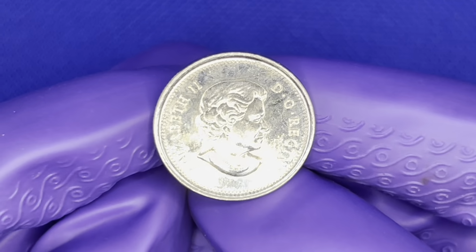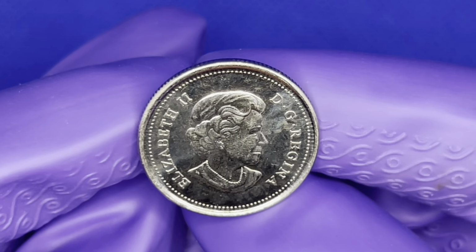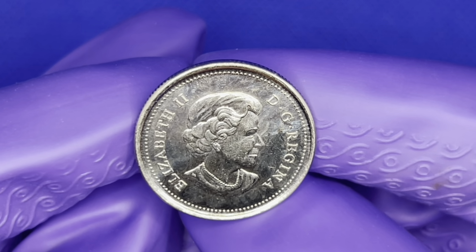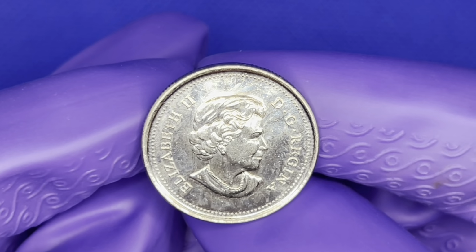Plating errors are especially interesting. Some coins were struck with missing or uneven nickel plating, causing two-tone coloring or exposed steel. Severe plating errors are sought after and can fetch anywhere from $50 to $150 depending on the visual impact.